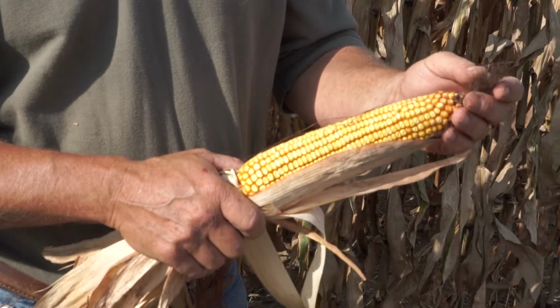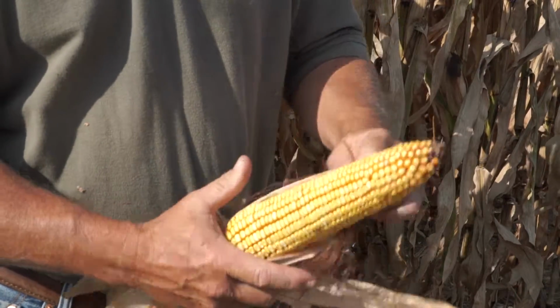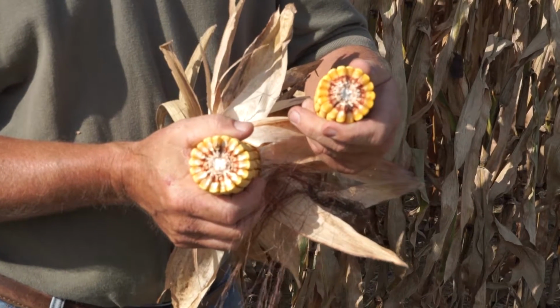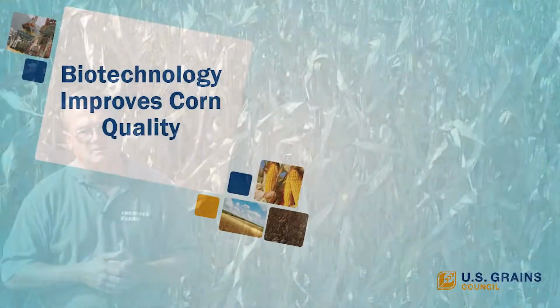Again, when it comes to some of this technology and the herbicide tolerances, obviously when you have no weeds, you have no weed seed in your crop. So as an end user, you're not buying weed seed, and obviously that's a direct benefit.